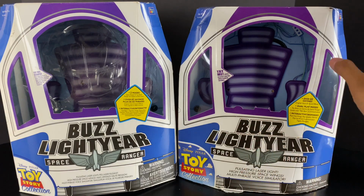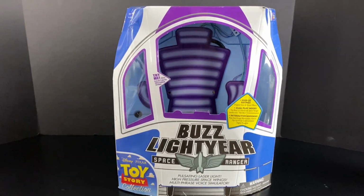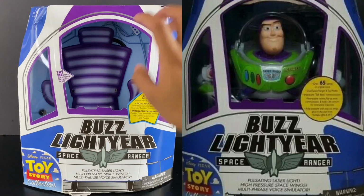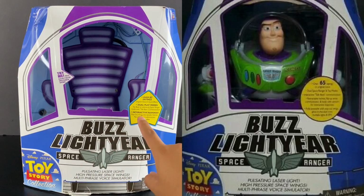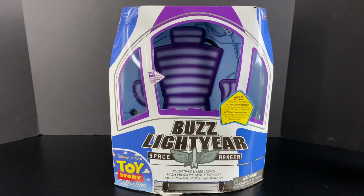I also noticed with the Cloud Pattern box, when I was doing my research, this is wave one because it's clouds, but there was one before this one. The first Buzz Cloud had a circular logo. It was a circle, and it wasn't this shape. I don't know if there are any differences between that Buzz and the Buzz we're going to look at today, but I want to let you guys know I did notice that difference.